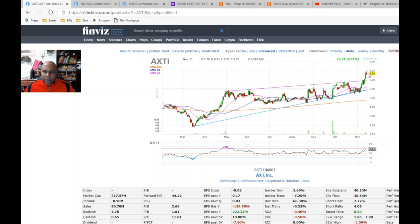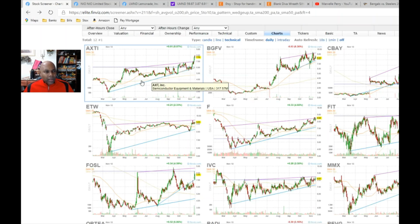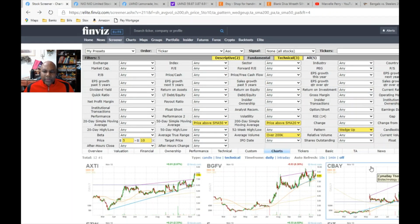So once again, it's going to come down and try to do what they call retrace and retest this area right between $7 and $7.50. Once it turns green and closes above this $8 mark, hey, jump on it with both feet. So that's one for you. AXTI, put that on your watch list.